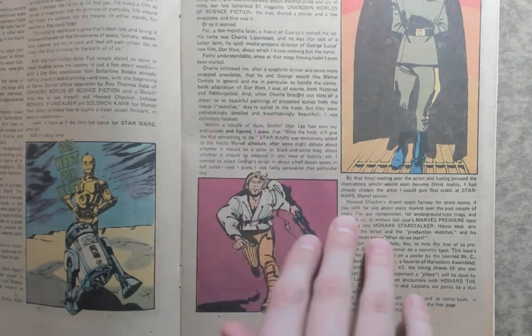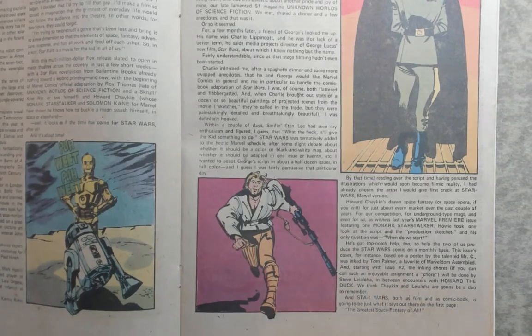By that time, reading over the script and having perused the illustrations, which would soon become filmic reality, I had already chosen the artist I would give first crack at Star Wars, Marvel version. Howard Chaykin's drawn space fantasy, or space opera, if you will, for just about every market over the past couple of years. For our competition, for underground type mags, and even for us, as witness last year's Marvel Premiere, issue 1, Monarch Starstalker. Howie took one look at the script and the production sketches, and his only question was, when do we start?